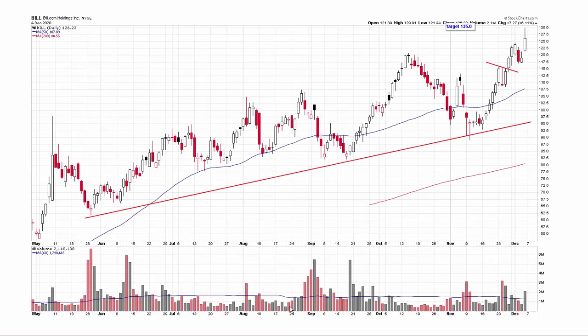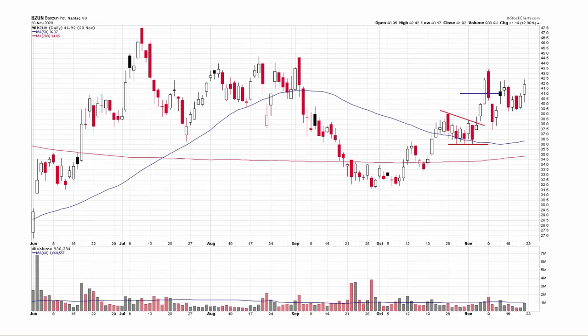Bill is a current trade of ours. Obviously, big swings up and down. We posted it, we profiled it over here, and we're not looking for a big move, just a move from 115 to 135 is all we're looking for, and it's still a live trade of ours.